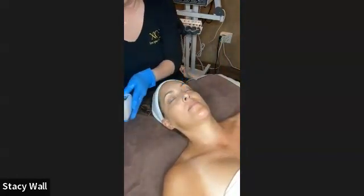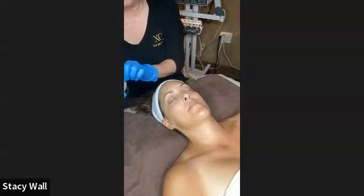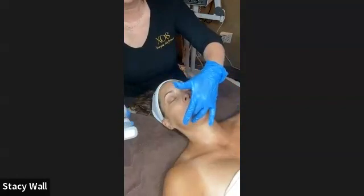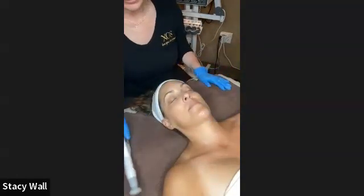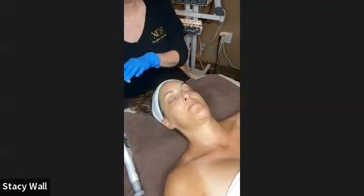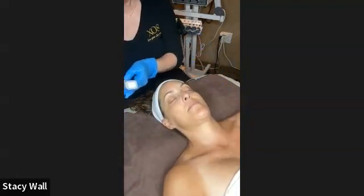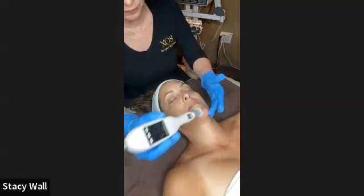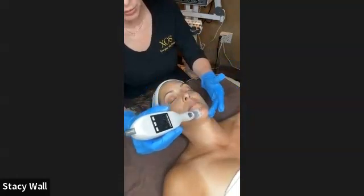Now I start with pulse mode, and we're going to do 5 minutes on the right side of pulse mode. Pulse mode is going to go deeper. It's also a great mode to use when you are targeting pigmentation. And I'm going to start right here on her chin area. So we're going very slow.